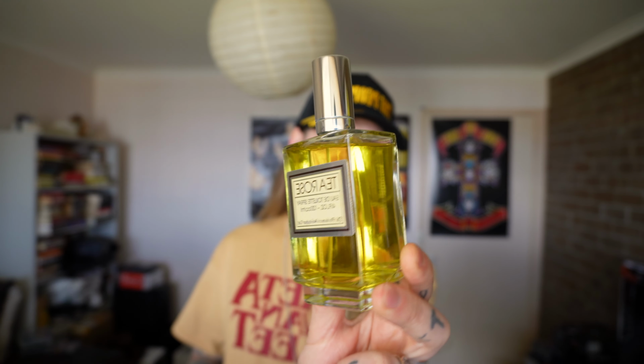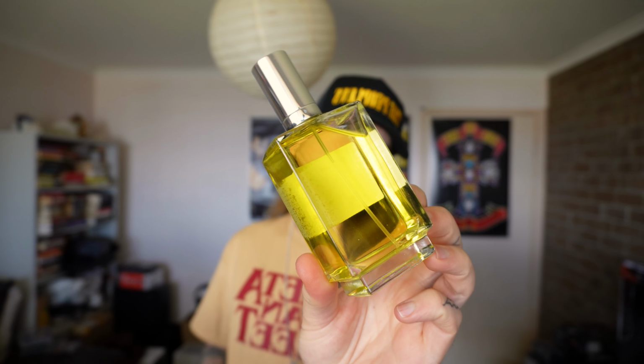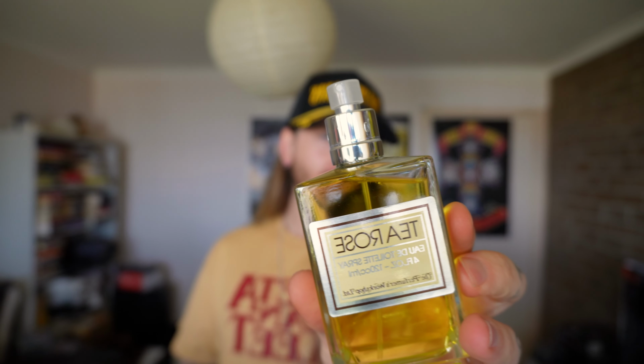Straight out of the packaging, I do get a hint of florals, so this could be pretty nice. Presentation is nothing special, but what does this remind you of? I'm not going to say it, so I'm going to let you do the mental gymnastics required. But yeah, let's give this a crack. It does have a cheap feel to it, like, just look at this. It's got a cheap feel.